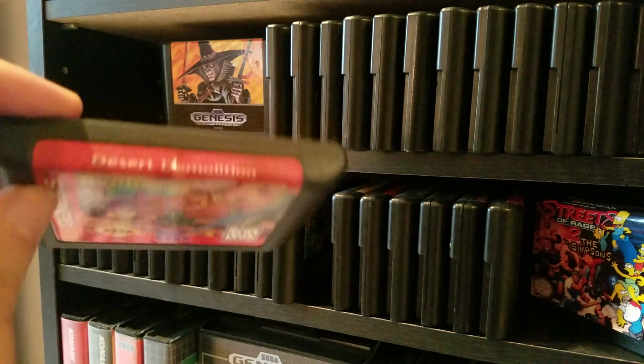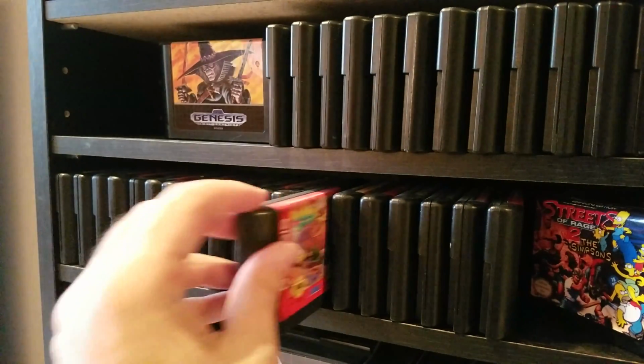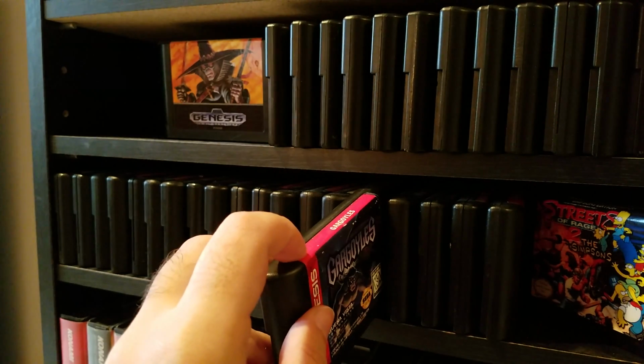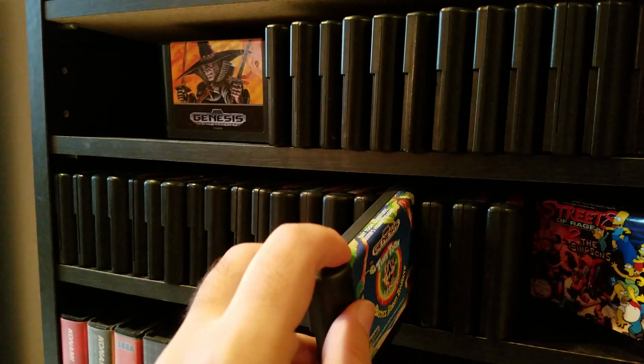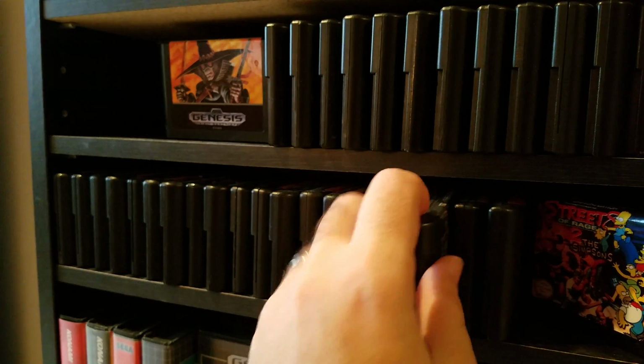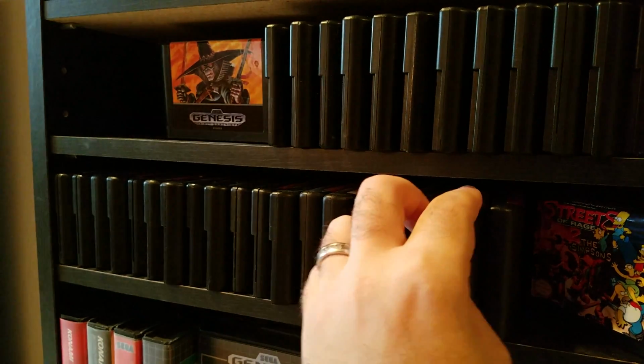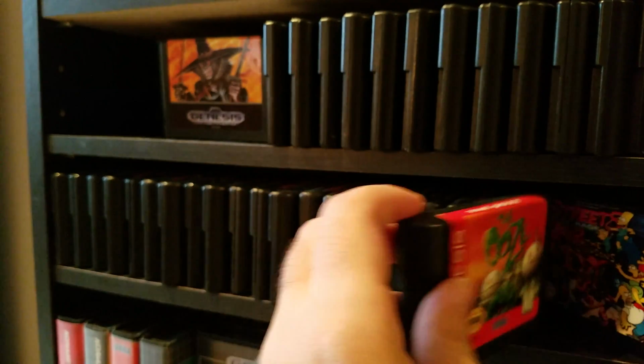We have Desert Demolition, Ren and Stimpy, awesome cartoon. Gargoyles, that's a fun platformer. Tiny Toon Adventures Buster's Hidden Treasure, T2, Stargate, another cool movie. The Ooze, awesome.